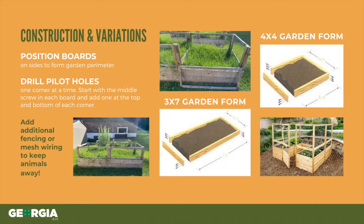Constructing your raised bed is easy. First, position the boards on their sides to form the garden perimeter. If you are creating a 4x4 garden bed, your perimeter will be square. If you are building a 3x7 garden, your perimeter will be rectangular.